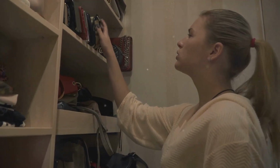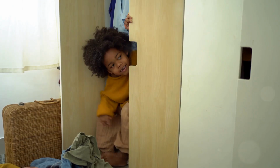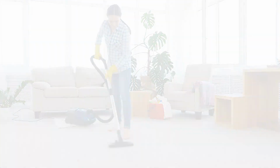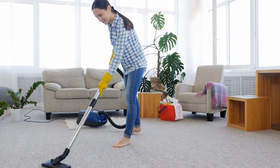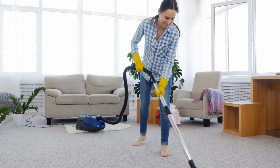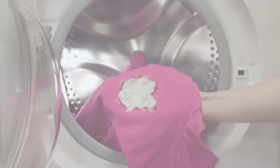Locate the sources of infestation by thoroughly inspecting your closets, drawers, and pantry shelves. Finding the breeding grounds is crucial for effective treatment. Start by cleaning and vacuuming the infested areas. Vacuum closets, drawers, and pantry shelves to remove eggs and larvae, and wipe down surfaces with a mild detergent.